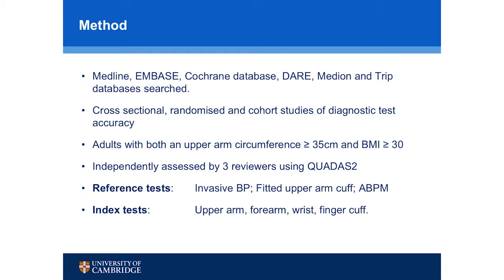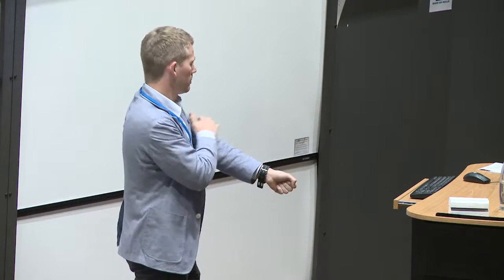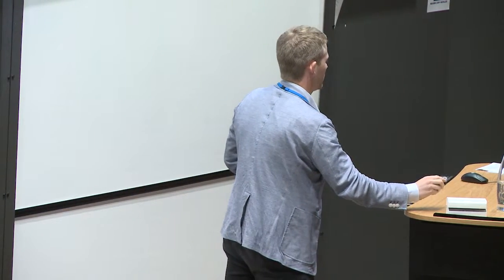They were independently reviewed by 3 reviewers using the QUADAS-2 criteria, which is an indicator of the quality of the studies. And we made multiple comparisons. This is where it might deviate a little bit from a standard diagnostic accuracy review, because we looked at multiple reference tests and multiple index tests. Our reference tests were invasive blood pressure, a fitted upper arm cuff, and ambulatory blood pressure monitoring. The index tests were upper arm, forearm, and wrist cuff, and the upper arm was just with a standard cuff.